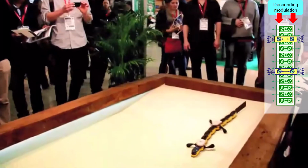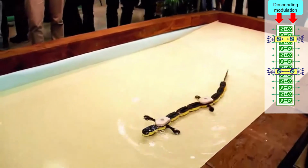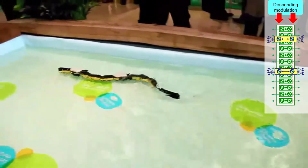So I will start with the salamander. I think everybody knows the salamander. A salamander is a very cute animal. So this is a robot, by the way. But in general, a salamander is a very nice animal because it's a very old animal, and it has made this transition. It's a kind of key animal for the transition from swimming to walking.